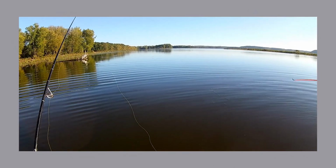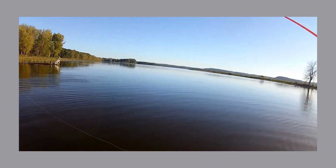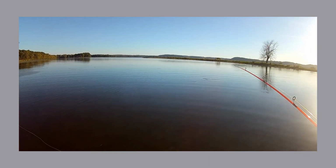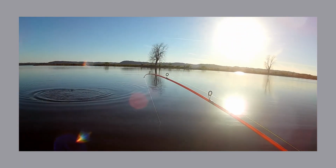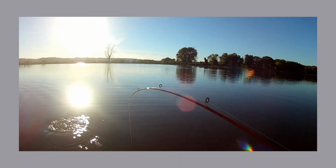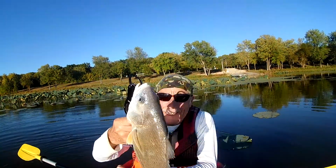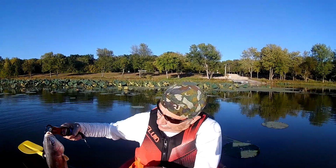Maybe fish on. Yeah, fish on. Whoa! We got something big here. Something big out here. Damn. It's a big sheep's head. Alright, there it is. That is a big drum right there. Big drum.